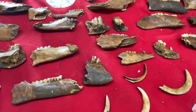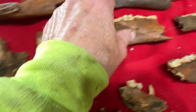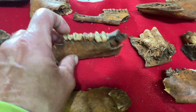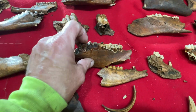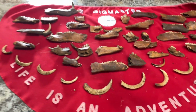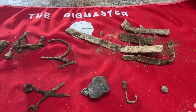Now, there are some horse things in here. This is actually a horse jaw right there. You can see this type of tooth right there. That's a horse tooth versus a pig tooth. I think these two, I believe, were the only ones that I can see right now anyway. Yep, they're all pig. But anyway, thought y'all would get a kick out of seeing what they were eating. Holy smoke!